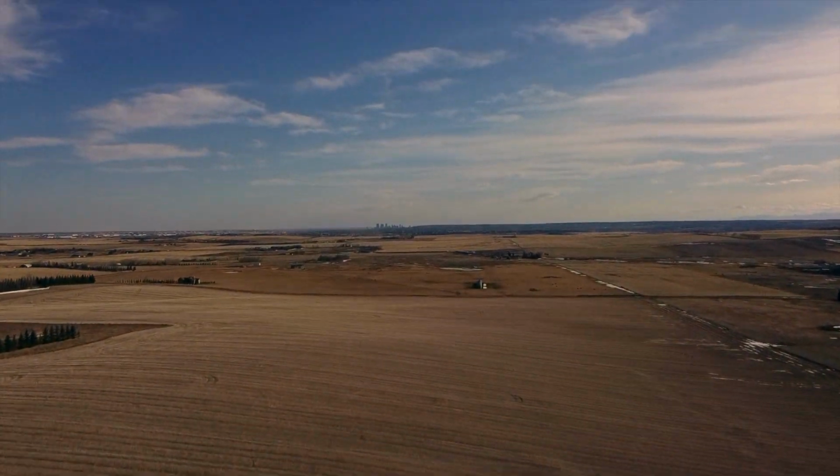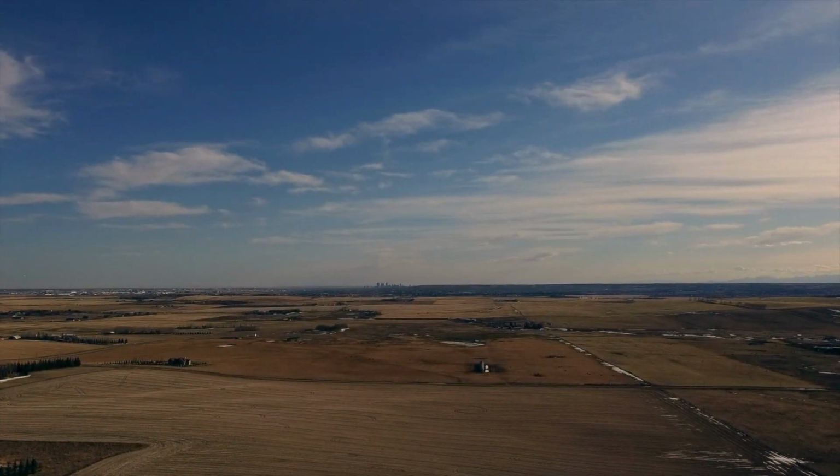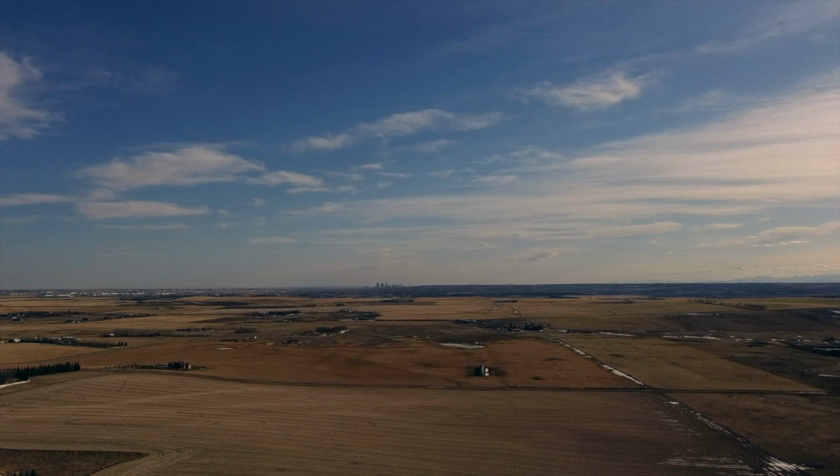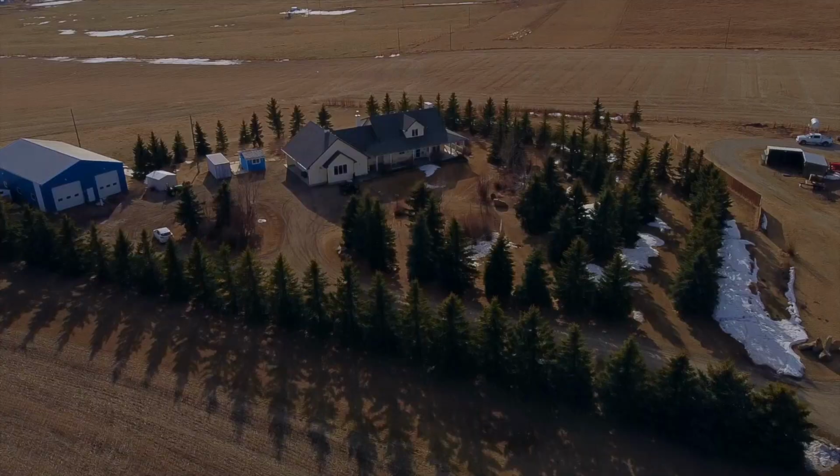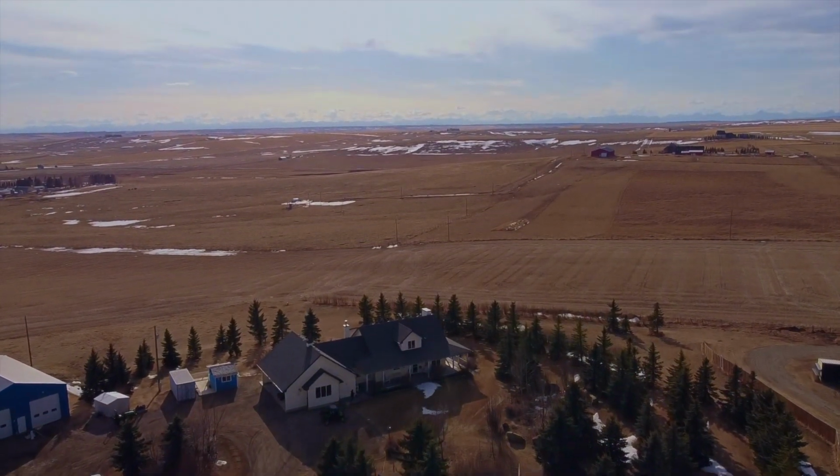This wonderful property, you've got outstanding views of downtown Calgary, also magnificent views of Airdrie, and stunning views of the mountains.